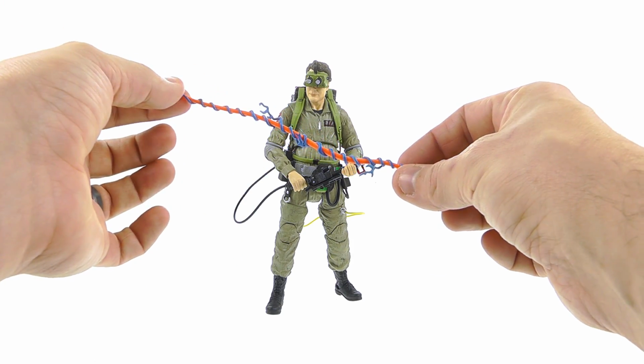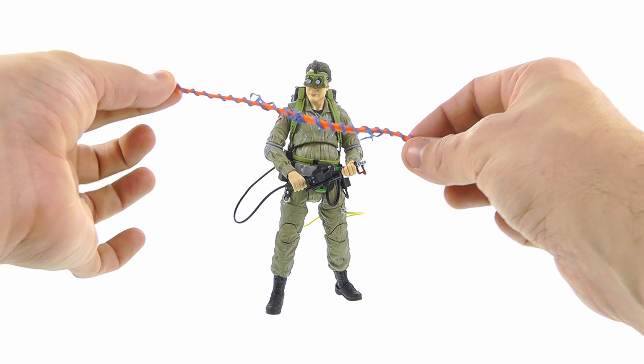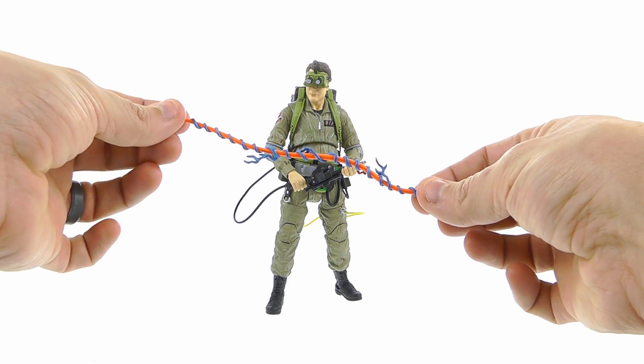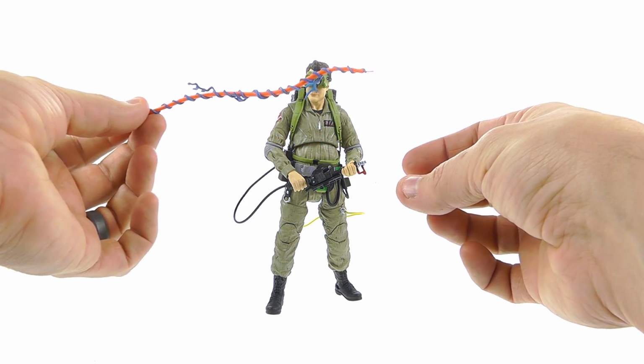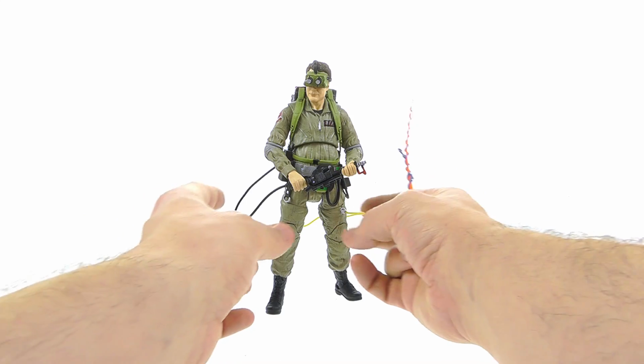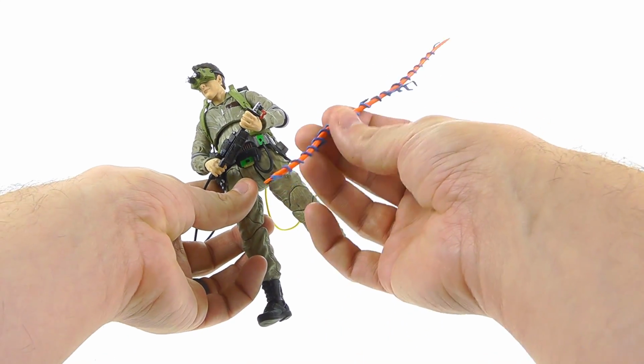I do kind of wish that it was more of a translucent orange plastic. I think that would have looked a little bit better and more realistic. This looks very cartoony, and it's not something that I think really fits with a collector style figure. So that's just the overall look.